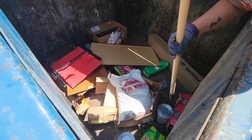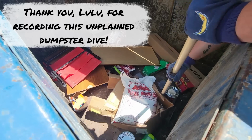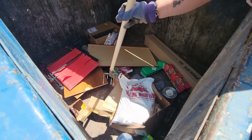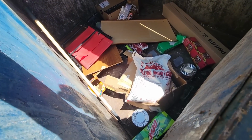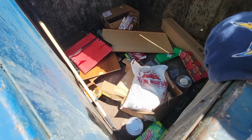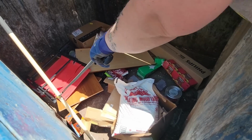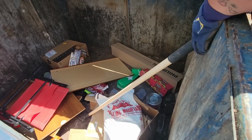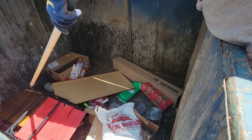We can get it to... Not doing great just now. I'm gonna have to find the grabber now. Okay. So, let's get out this chair while I'm holding the rake.